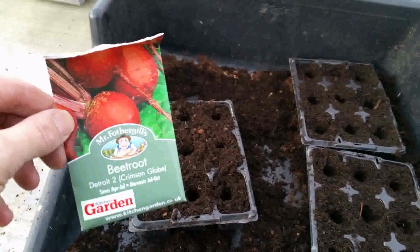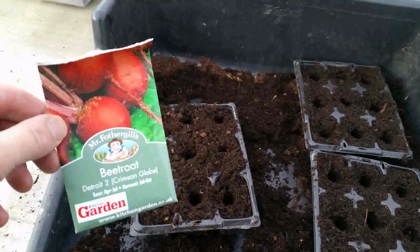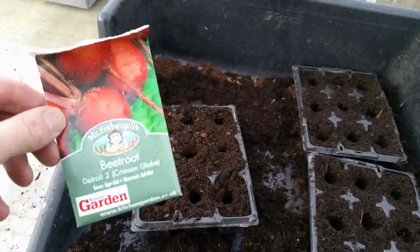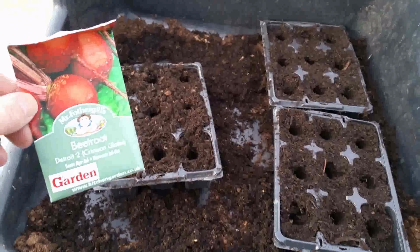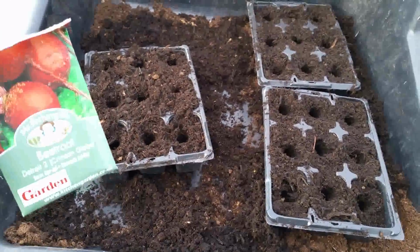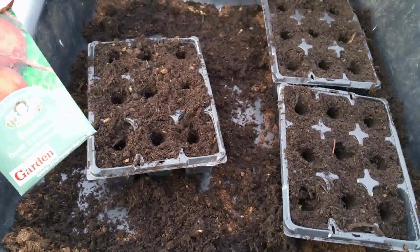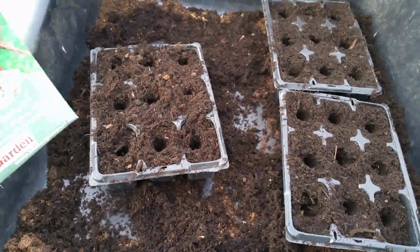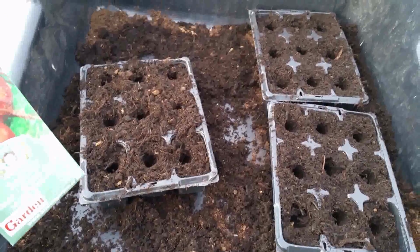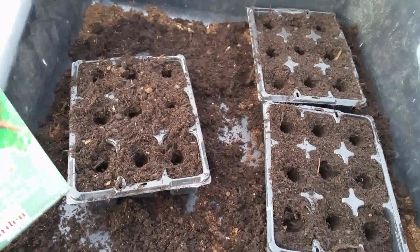When you get these free packets, they're not full of seed. You only get probably half or a third of what you would if you bought them at the garden centre. But what I'm going to do, as I say, is what Charles does, and he just allows them to grow on in the modules and then plants them out. Then you've got a little group of 3, and what tends to happen is one will get big and you'll take that out, and then the other ones will grow on.